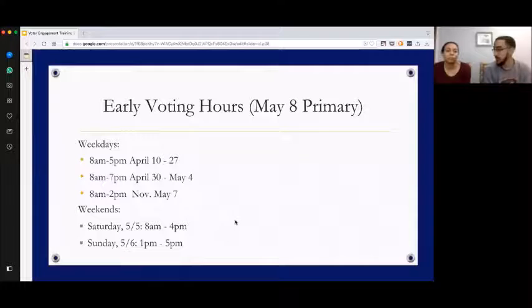Then on the weekends, there are 2 weekend days where you can vote early, and these are really great times to get out. Folks won't have work, kids won't have school, so it's easier for a lot of folks to make plans to vote early on these days, and particularly on that Sunday for congregations to get together and go to the polls and vote as one. The time periods are Saturday, May 5th, 8 a.m. to 4 p.m., and Sunday, May 6th, from 1 p.m. to 5 p.m.